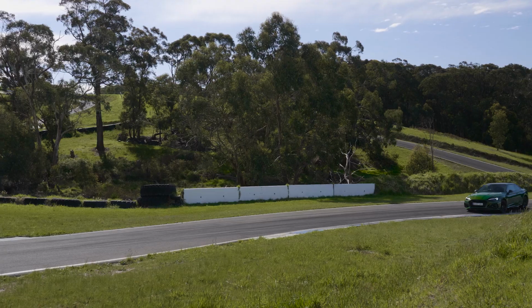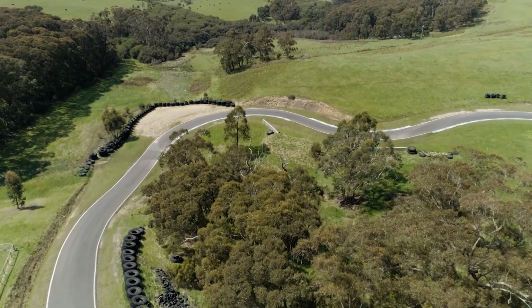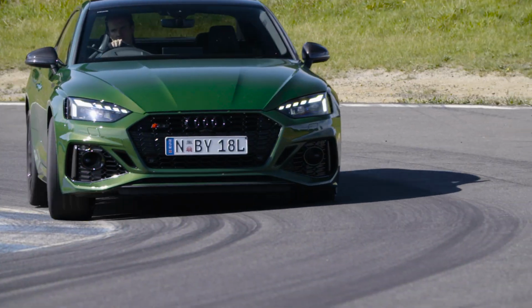Welcome to Motor Track Test, where we take the latest and greatest performance cars to the limit at the challenging Bryant Park Hill Climb circuit. We'll do a deep dive on the car's dynamics, try the different drive modes, and then wrap it up with a track score.